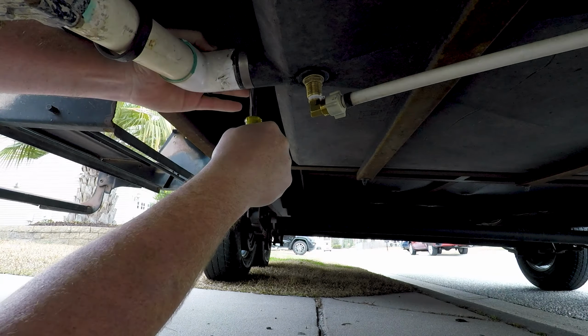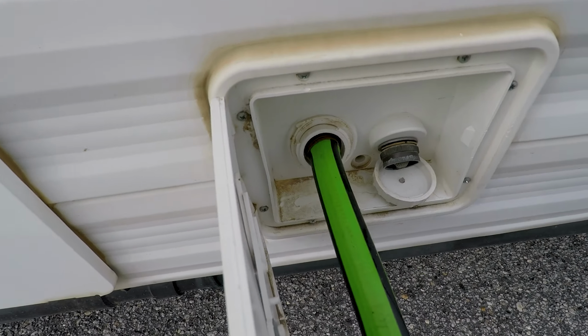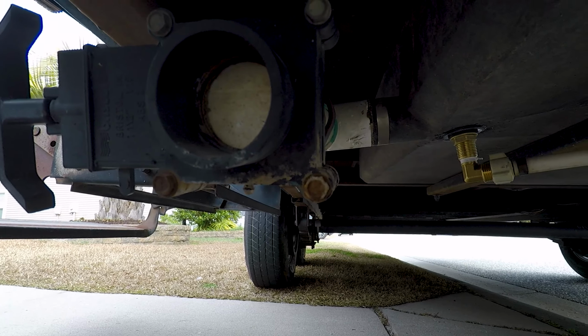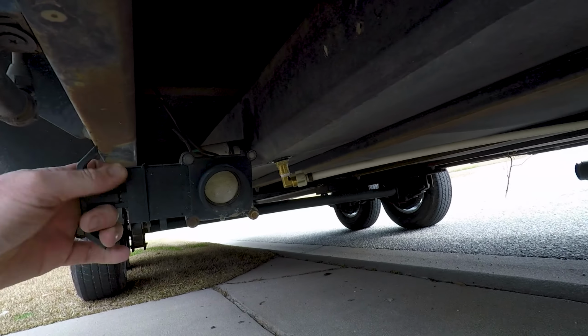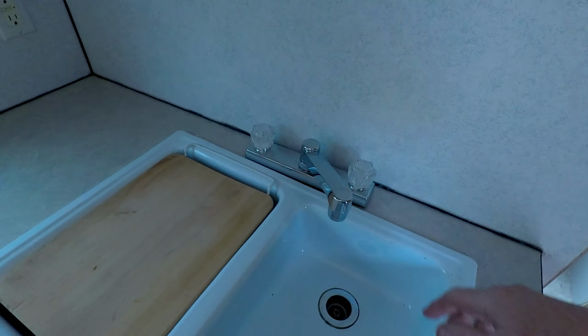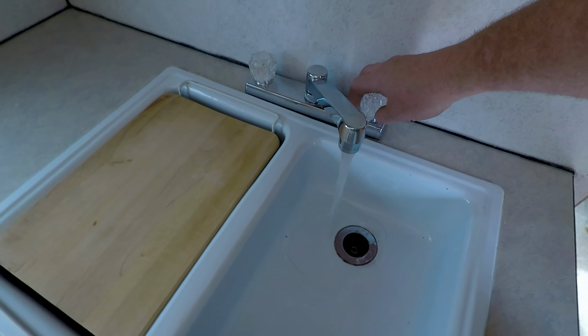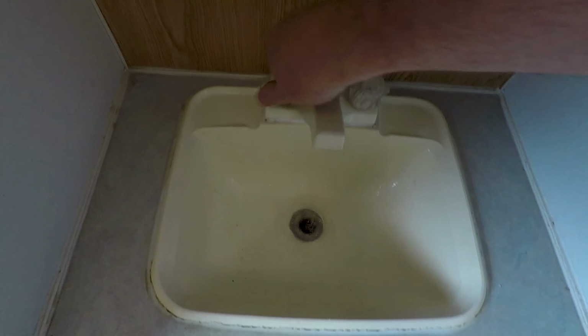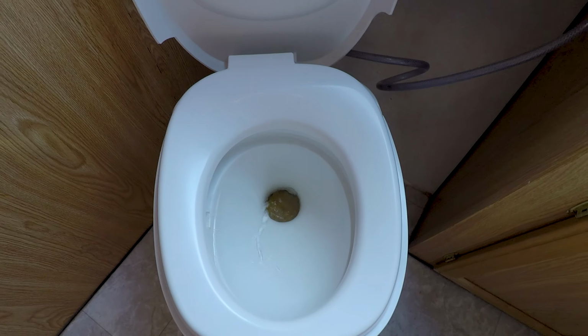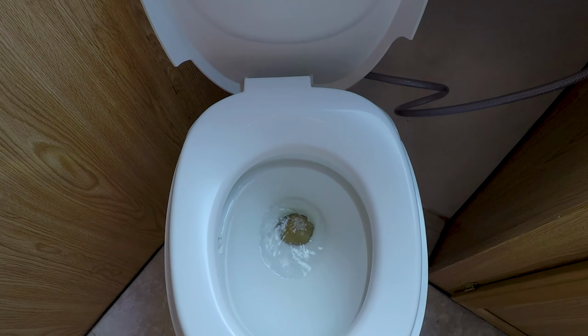Let's put some water in there, see if it holds. Cross your fingers for me. I want this to be done. So far, we're good. Oh, and there's water there, because there's water coming out of here. Let's turn on that pump. And water! Yay! Cold. Hot. Yay! Nasty toilet. Water! Yay! And it holds water.